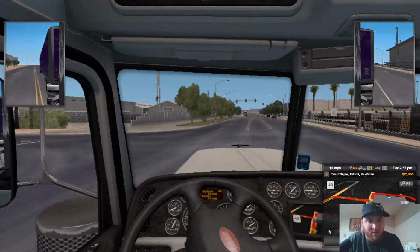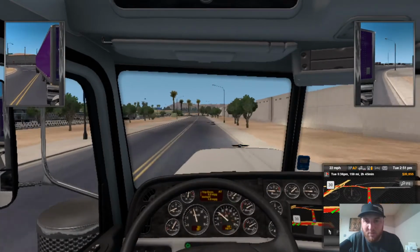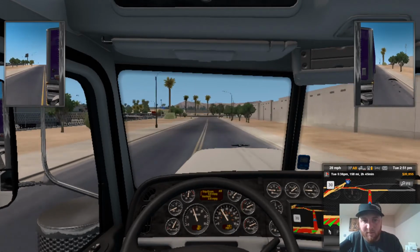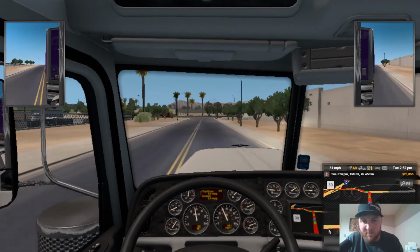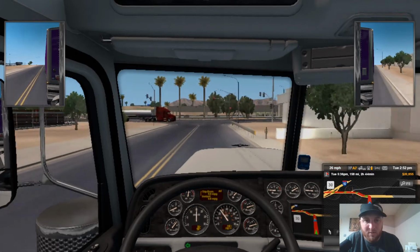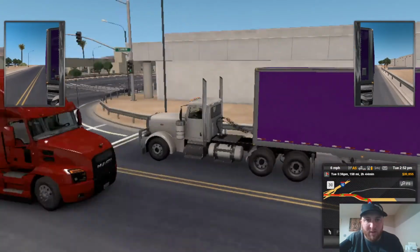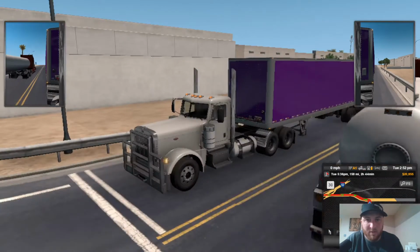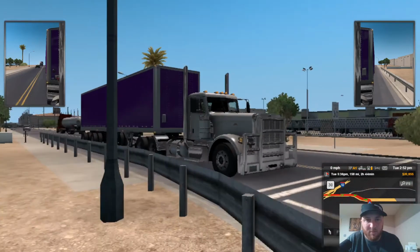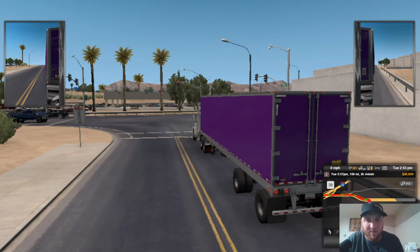So this is our turn. Back in this industrial park back here, because I had to find a place where we could sleep. So there's our new dry van. This is a 45 foot spread axle. Not a bad looking setup.